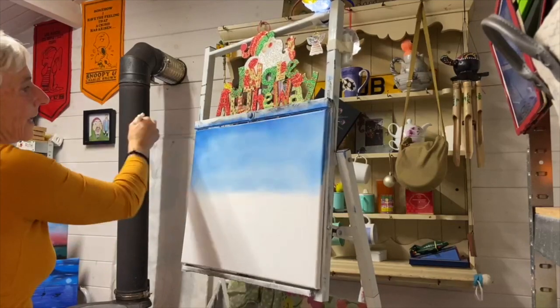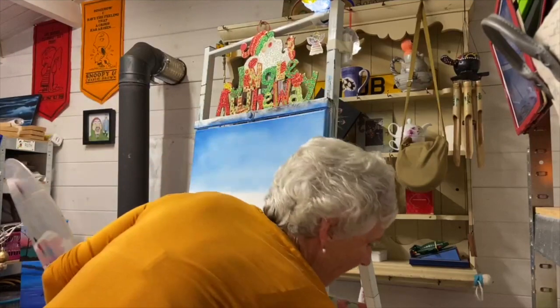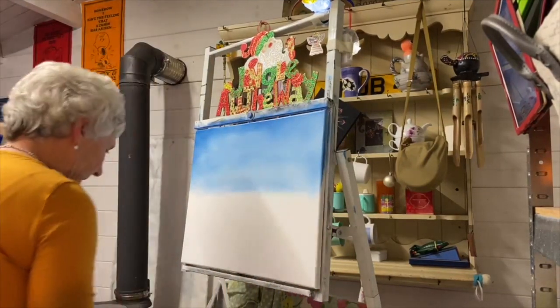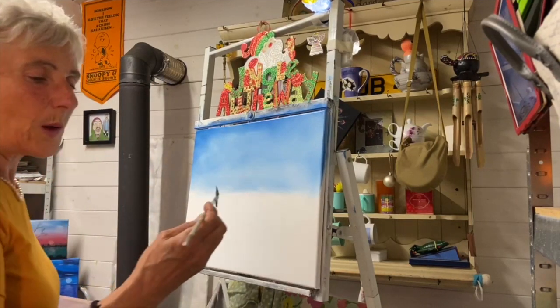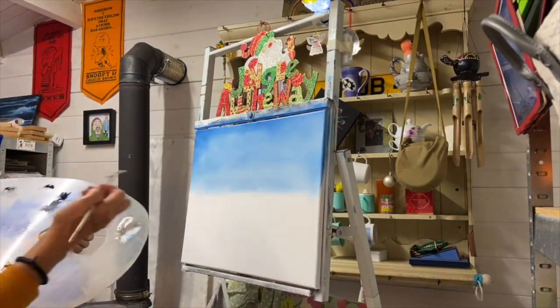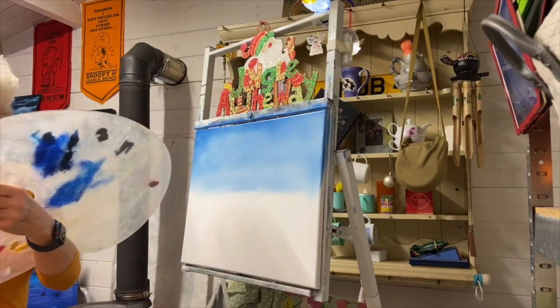Okay, so I'm smoothing that out, and you can see all the little light spots that are there. So putting that brush down, because I will be using that later, I will take a fan brush, and this is a Bob Ross one, a Bob Ross number 3. So I think this is the smaller one of the 2. Are we okay there?